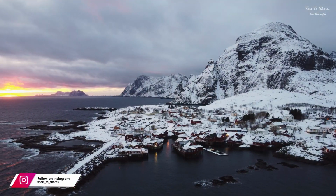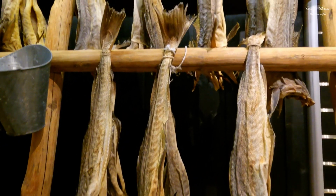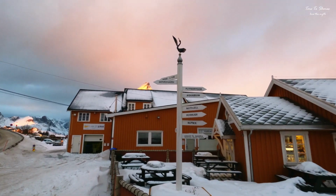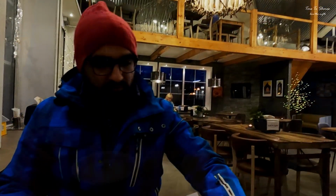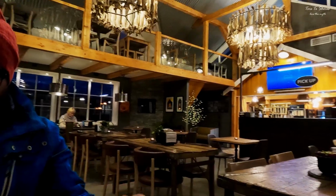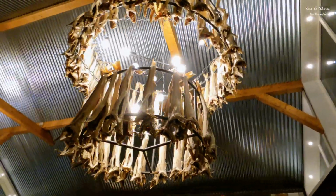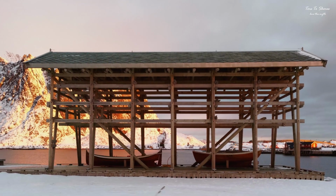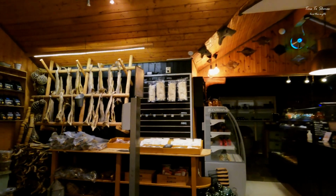This region is famous for its rich fishery heritage, and if you are a seafood lover, then there can't be a better place. Anita's Seafood, one of the famous food joints in the area. It was just next to our place, so we reached and ordered the famous fish burger of the place. As it was not crowded, we got a good chance to talk to one of the ladies working there, and she was kind enough to tell us about the most important highlight of the region, that is stockfish. As we were early in the season, we couldn't see stockfish hanging on the shelves. But knowing about them was an interesting conversation.